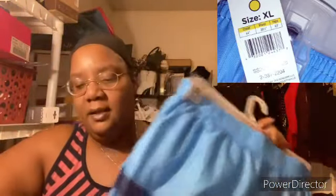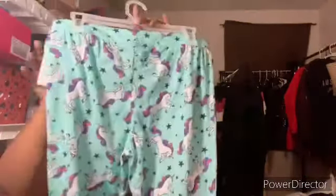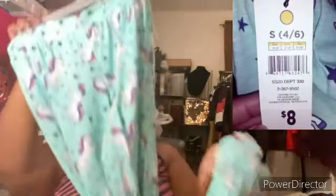Okay, and the next item that we have is these cute little PJs, My Little Pony. The original price of these was $8. Here goes the barcode right there. All sizes, y'all. I found a whole lot of all different sizes.